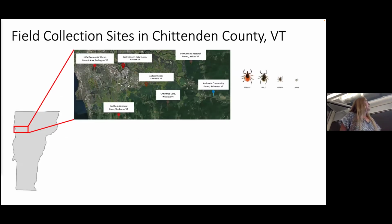So these are our sampling sites. There's 7 of them. And our goal was to represent a gradient from urbanization to Green Mountain National Forest. And so we sampled sites you can see here. We sampled all tick life history stages.